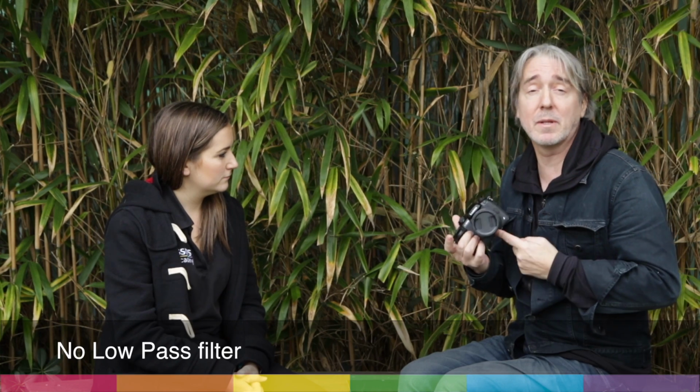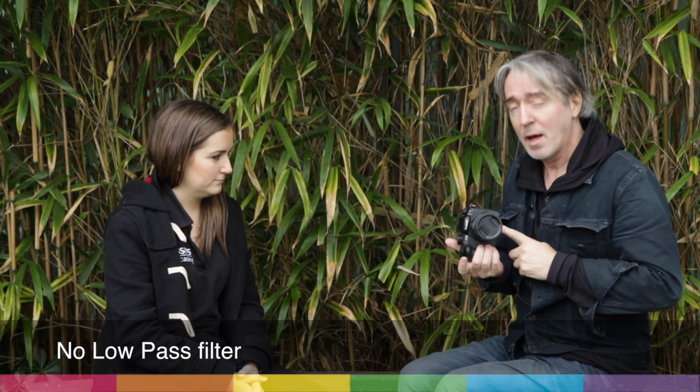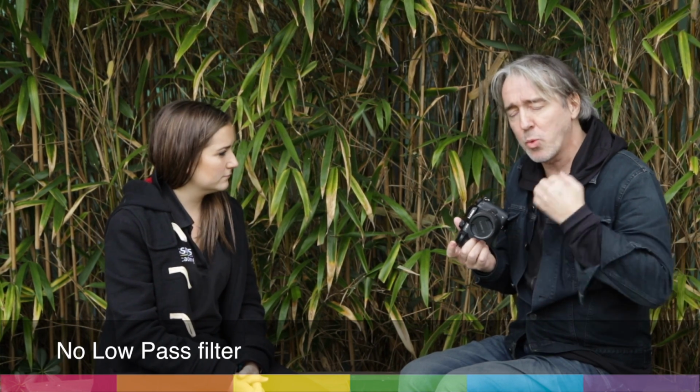One of those, the most immediate thing, is that the low pass filter has been removed, and that means that the actual edge-to-edge sharpness has been improved. Whilst with the Venus engine, the new algorithms mean that there's still no moire as such because of that, and it's totally artifact-free from what I've seen so far. And for me, I'm really happy with it.